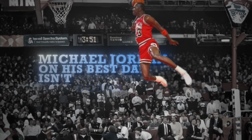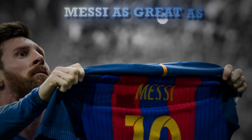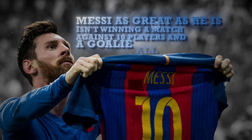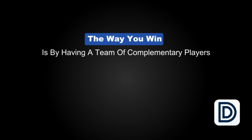Michael Jordan on his best day isn't gonna beat a full basketball team. Messi, as great as he is, isn't winning a match against 10 players and a goalie all by himself. You don't score more points by putting 2 quarterbacks on a football field. The way you win is by having a team of complementary players, each built to do a specific job, all working towards the same goal, consistent and profitable growth. That's what Meta rewards, and that's what Andromeda was built for. Clarity, consistency, and a system that can win again and again.